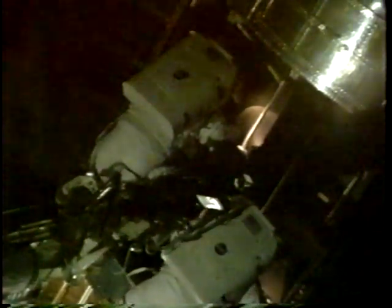I need to go right more, please. 6 inches. Good, and as you're pitching me down, take me in slowly. Got about 1.5 foot clearance. Okay, you got it. Wait a minute, stop.